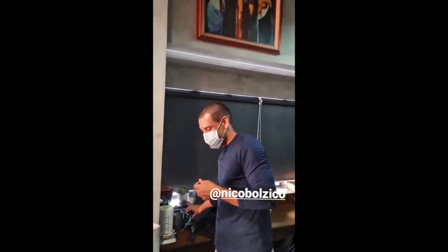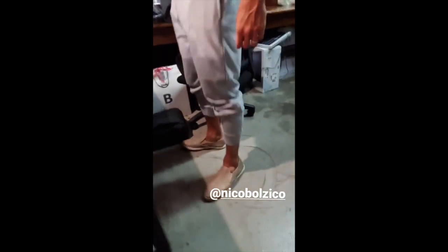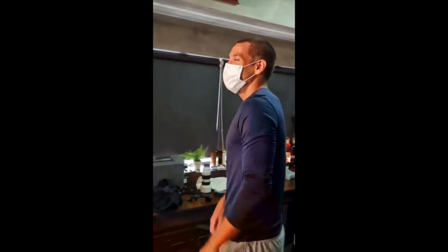So guys, Nico shaved, cut his hair, not only his hair, but he also cut his pants. Look, in 6 months you will be wearing pants like this. What are those? What are those? Okay, they're too small, so if you put it like that, it's cool. I'm pretty sure they're called capris, and they lived in the 90s.